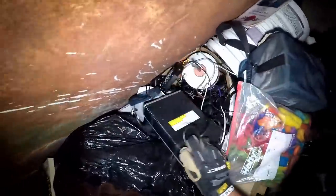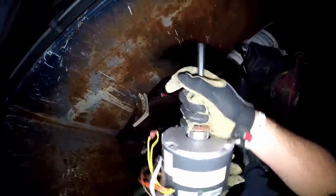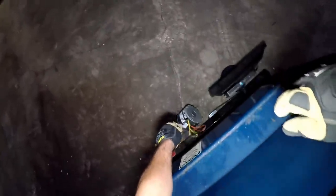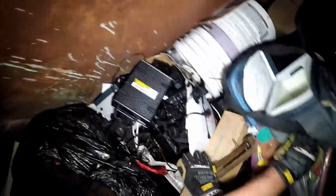We'll go get Dot Stir. Let's see what we got here though. Oh, I got a box. Oh, look at that, y'all. It's a brand new motor. 8th horsepower. God, that thing looks brand freaking new. Yes, sir. Alright. And there's a box full of all kinds of stuff.